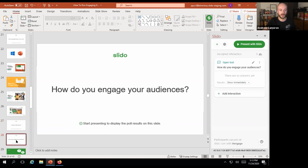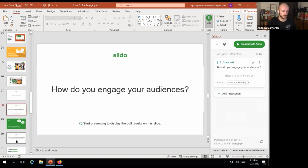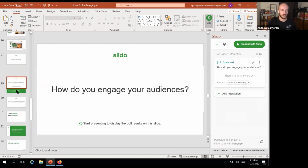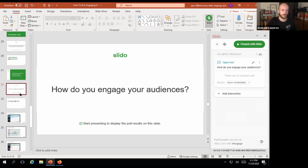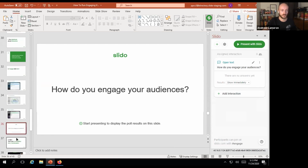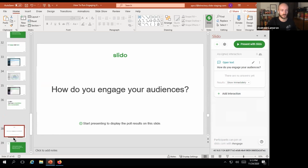And then we see it copies over into the slides over here. And we're just going to slide that into the right location, which is right after we show you our interaction tips. So let's just put that into the right place. And then, of course, when we come to that slide, it will automatically activate and you'll be able to put in your votes.